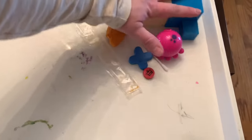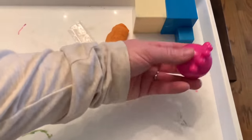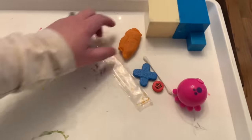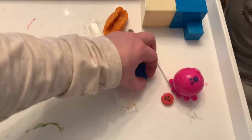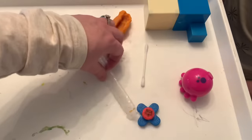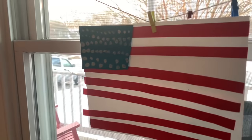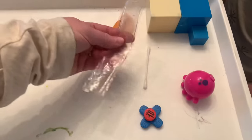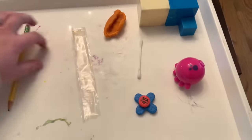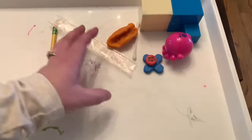This is the trash that I ended up with. A bath toy for a fishing pole we don't have anymore. We don't have these magnet blocks anymore. Some old dried Play-Doh. Game pieces to a game we don't have anymore. A Q-tip from when we did painting for the American flag. And a popsicle wrapper. This was our trash. This tray is not trash, but I was just collecting trash to show you.